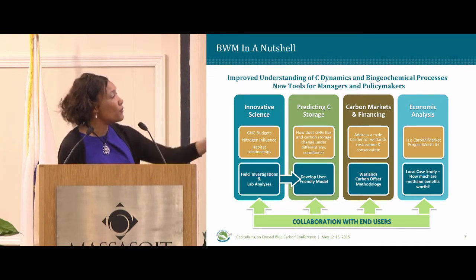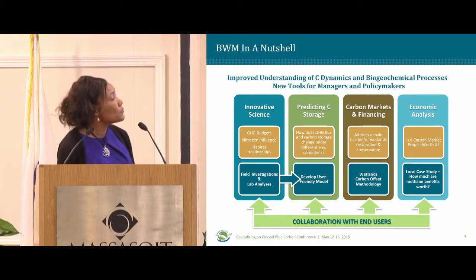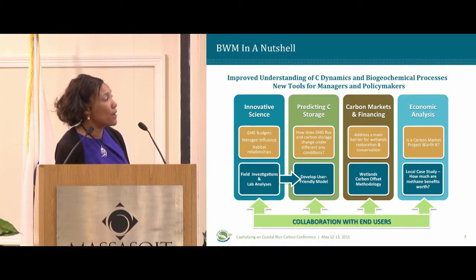Understanding that there was a lot of work that needed to be done to figure out what the controls were, what the budgets were, what the drivers were, and then could we use that understanding to feed into the development of tools for managers and policymakers.